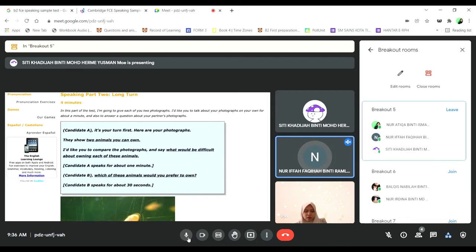So next, I will talk about what would be difficult about owning the horse. A horse is a powerful animal that needs to eat a lot of food and needs a clean stable. So the cost associated with it can be very high.